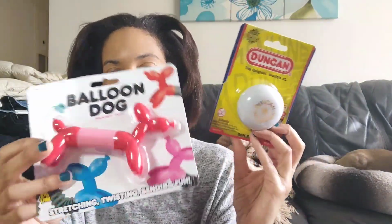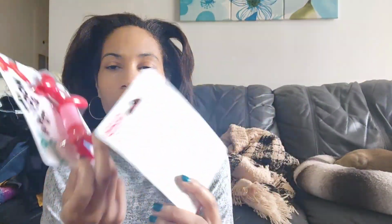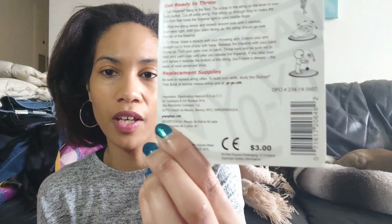So this was at the little front station at Target. You know how they have all the kids things, little things like this. And I was like, well, these make for little stuffers or party favors or whatever. So $3 for this yo-yo. I think he's going to really like this one.